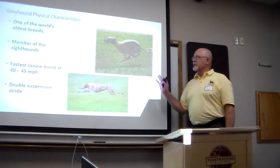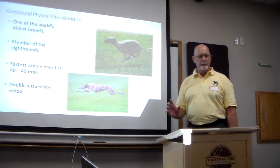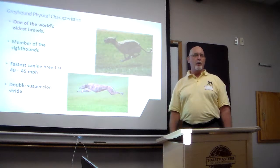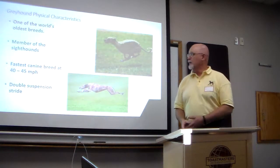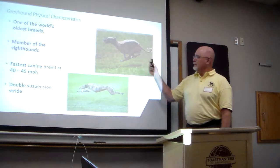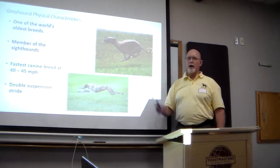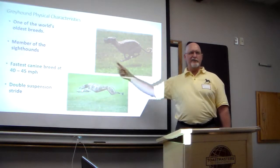The other thing about Sighthounds and Greyhounds in general is that they have a double suspension stride. Rarely will you see this unless it's in pictures or on a track, because the owners won't let their dogs do that anymore. But that's the way they run. Double suspension stride means all four paws are off the ground twice. So they are literally in flight.